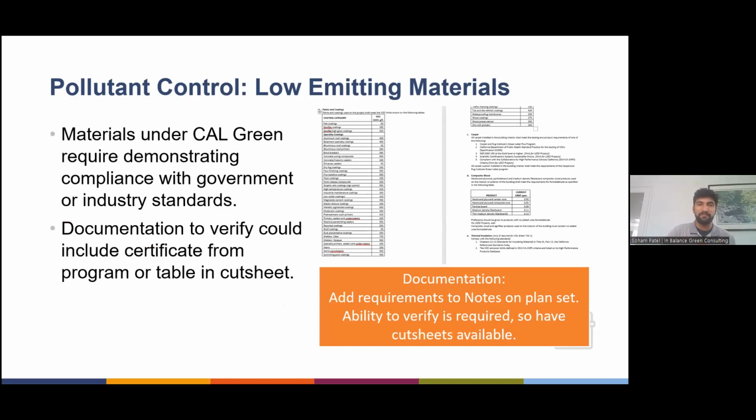Thanks, Andy. So in this portion, we're going to be talking about the different types of materials that have some sort of requirements when it comes to pollution control, often called low emitting materials. These are materials that we want to show are compliant with minimal off-gassing or low toxic chemicals associated with the product.